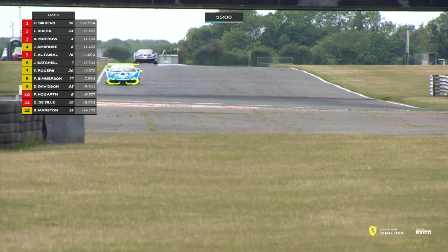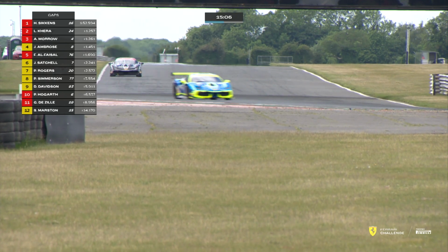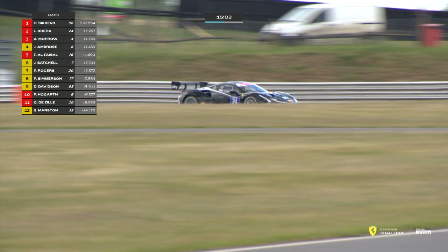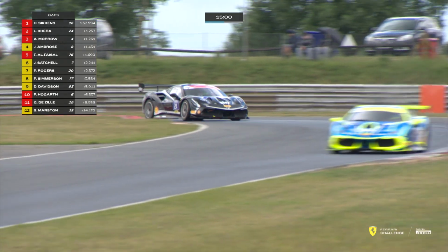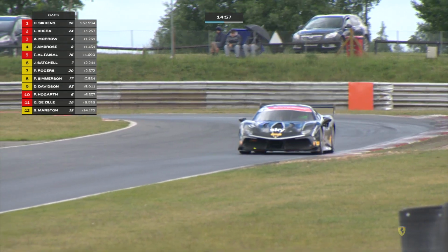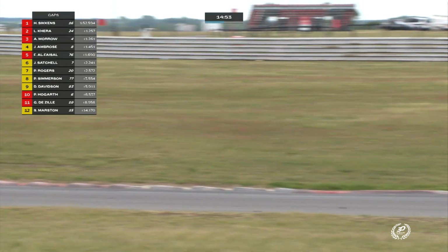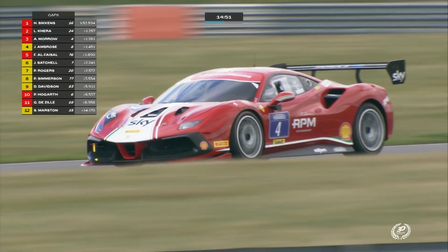Well, Hans Sickens at the moment on course to take pole position. It will be his 4th pole position if he can hold on to it in the next 15 minutes. But halfway through this qualifying session, which sets the grid for race 1 a little later on this afternoon, it's Hans Sickens currently on provisional pole ahead of Lucky Kira, Andrew Morrow, the top 3.